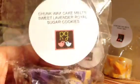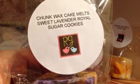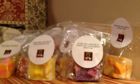So next we have Sweet Lavender Royale Sugar Cookies. It smells really good. The lavender is sweet, and the sugar cookies really add something really nice to it. It's really good. I like it.